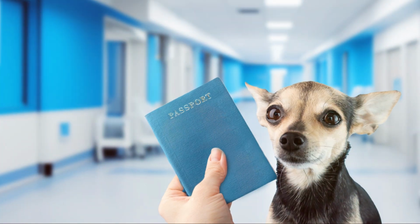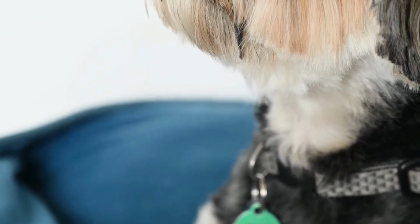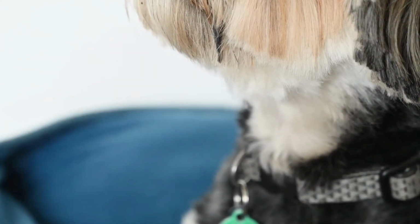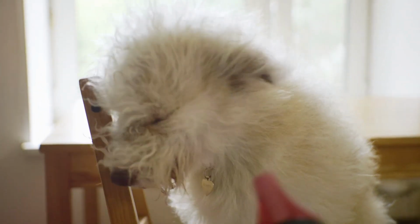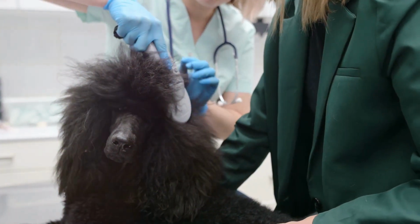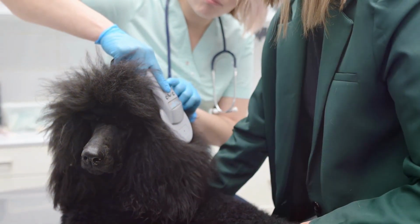Next, identification is crucial. Accidents happen, and in the unfortunate event your pet gets lost, having proper identification is crucial. Make sure your pet's collar has an up-to-date ID tag with your contact information. A microchip is also a great added layer of security and can help reunite you with your pet if they get lost.